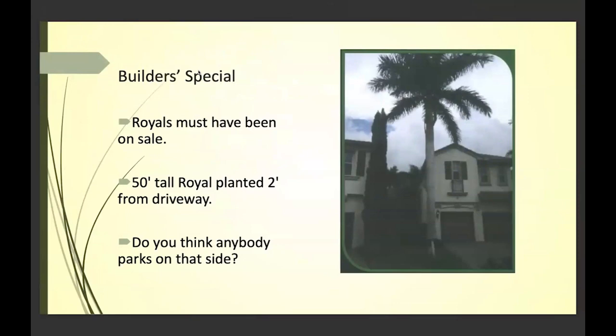Here's another. I'm not positive this was the same community, but I call it the Builder Special, zero lot line homes. There is a 50-foot tall royal palm planted 2 foot from the driveway.